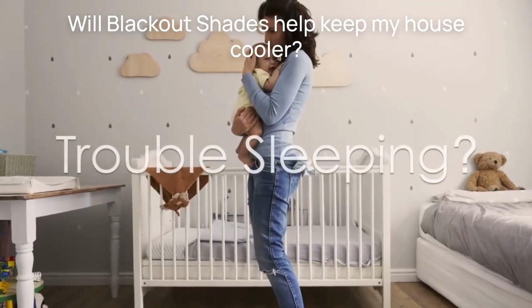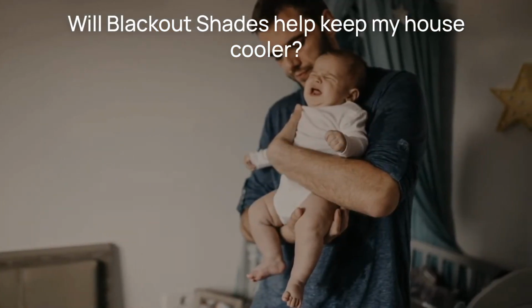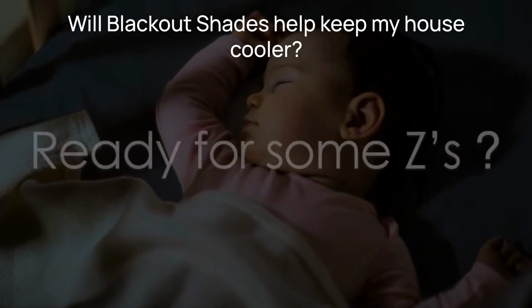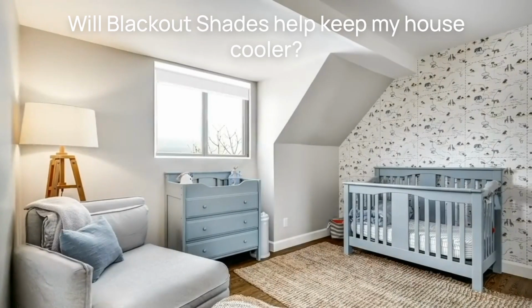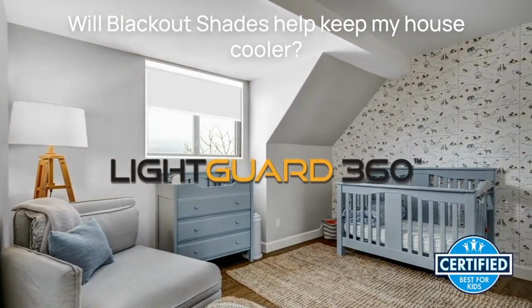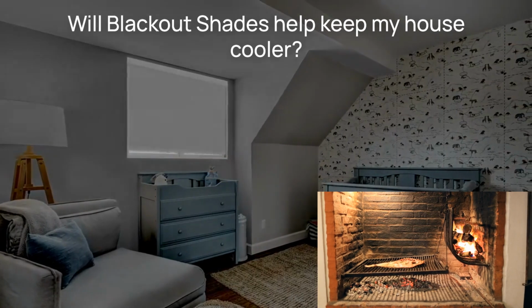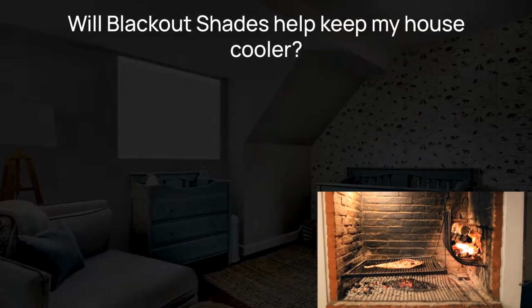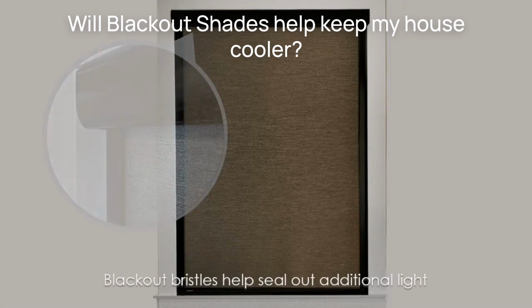Darkness signals your brain that it's time to shut down and recharge, which is why blackout curtains and shades are a game changer for sleep quality. Personally, after a long day of installing shades and running a business, I sleep best in total darkness, like a Uruguayan after a full barbecue meal, out cold. So if you're tossing and turning at night, try blocking out that annoying streetlight and see the difference.